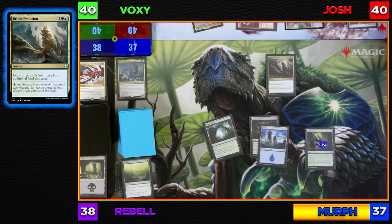All right, I'm gonna tap 3, and I'm going to play a Quicksmith Genius, and then I'm going to go to combat, and Voxy, my commander, will come at you for 4, and Murph, a Thopter and a Thopter Engineer at you for 2. I have no blocks. I have no response other than I will never forget this. It's only 4. Okay, you got life. I will take 4. Go into 36. And I'll take 2. Go into 35. Okay. And then I will pass the turn.